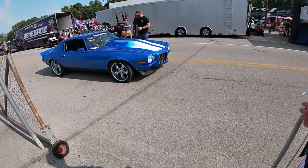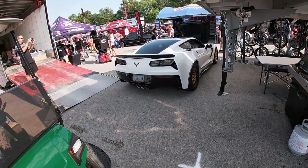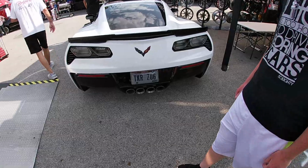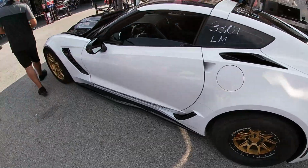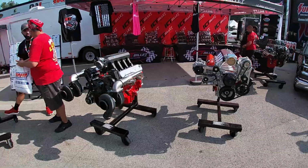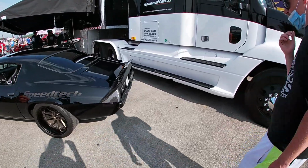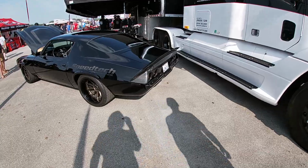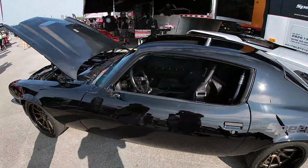This thing looks sick. This thing is crazy looking. The back tires, are we about to just walk through here or what? Yeah, okay. I think so. This thing's crazy. TKR Z06. Dude, those back tires. Gold wheels. I'd love to put one of these in my car. This thing is sick. Giant carbon duckbill. The whole back end is carbon fiber. License plate and everything. That's sick. Carbon everywhere, dude. This thing's wild.